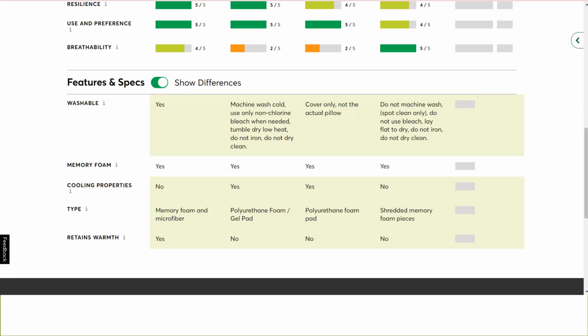In this case, all of these pillows are made out of memory foam. So if I was looking for something that was down, I would know, okay, I don't really want any of these because I really want down, or vice versa. If I did not want down, it would be great to see that all of these are memory foam. So it helps you see the information pretty quickly.